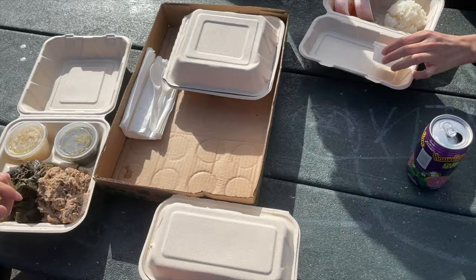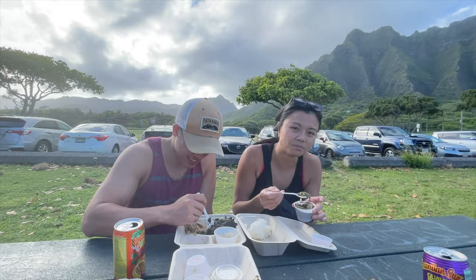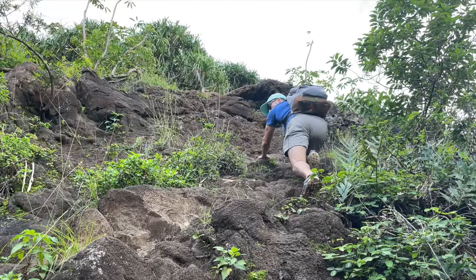I'm not the biggest fan of plate lunch, but people who are really enjoy this restaurant. How would you guys rate plate lunch? Pretty good, pretty good. We capped off the afternoon with the Crouching Lion hike.